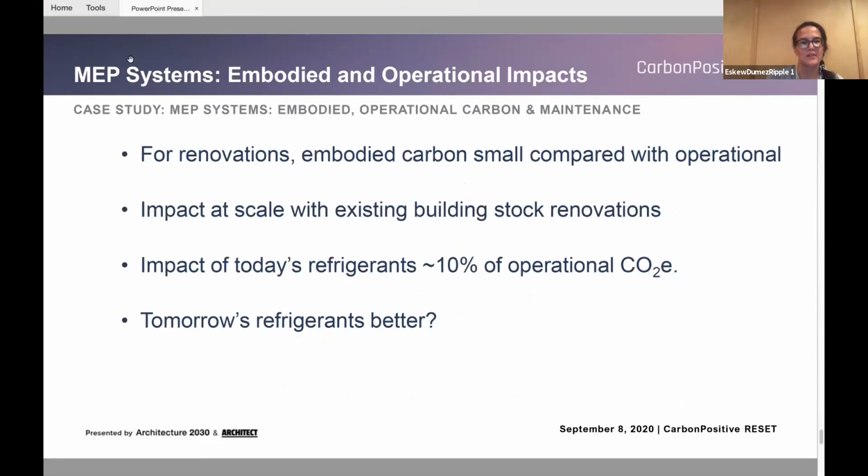And that sums up the overall takeaways of this. And I want to leave it on a high note, pointing out that the embodied carbon of renovations is still a really smart thing we can do with our existing building stock as designers. And it's super small compared to the operational impacts. And there's a huge scale opportunity by looking at our existing building stock for these renovations.